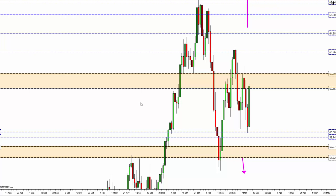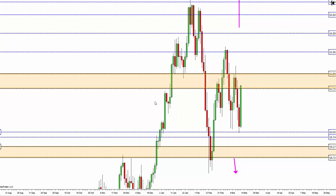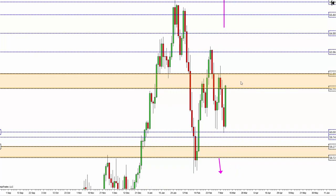Starting off with crude oil today. Be aware crude oil should roll later this week. But for now, this key area, once again, I've made some slight adjustment to it. It was 62.10 to 62.90 before, and 62.69. It's 62.15 to 62.89. That's the key zone for today.